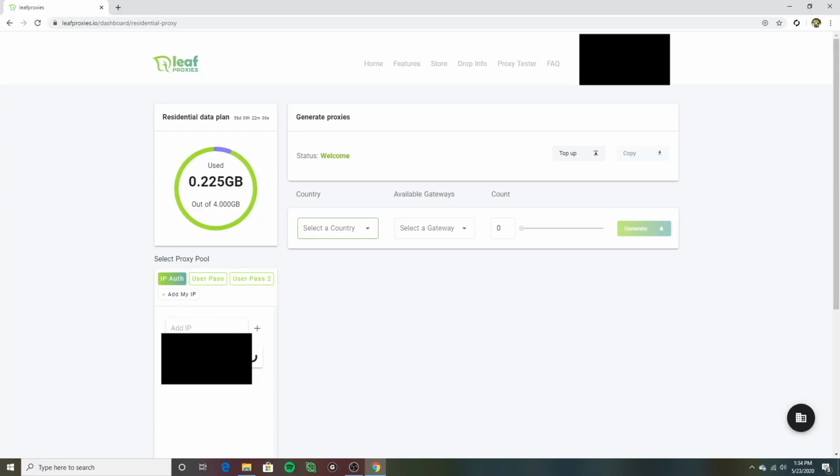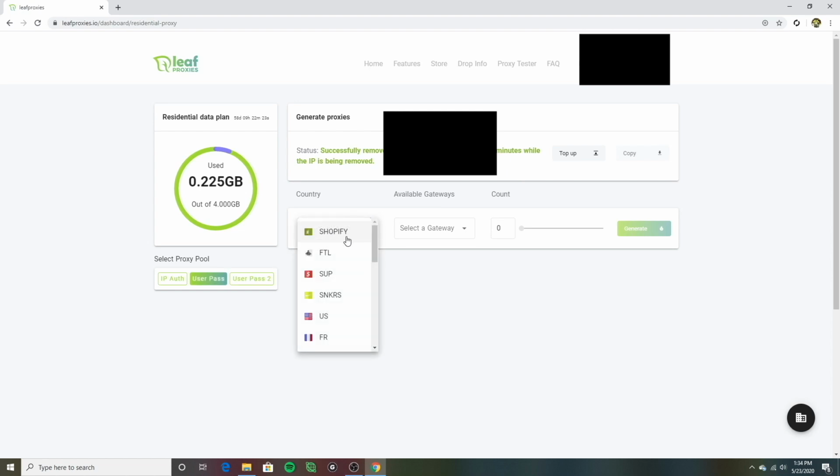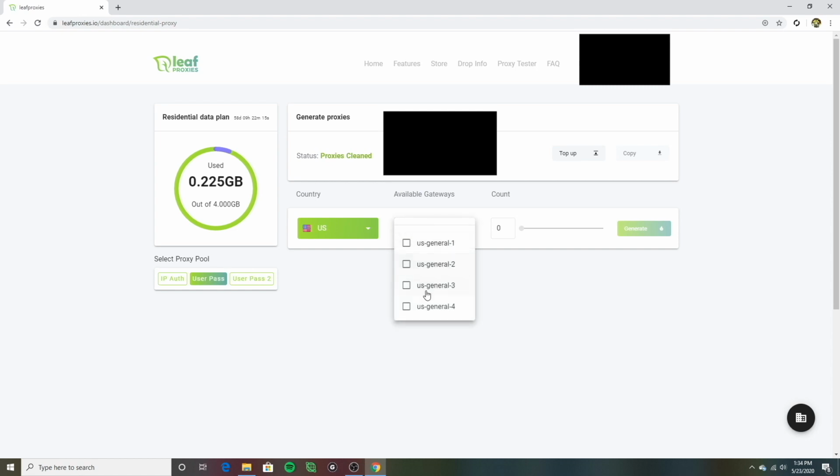So first off, I'm going to just start out with their website. Their website's fantastic to use. It's actually really easy to use. It has a really nice layout. What you have is basically your dashboard. You log in and then you select if you want IP authorized proxies or your username and password proxies. I like using username password proxies a lot more just because they're easier to use and you can use them across lots of bots if you're using different IPs and stuff. It makes it a little bit less complicated. So personally, I prefer username and password proxies.